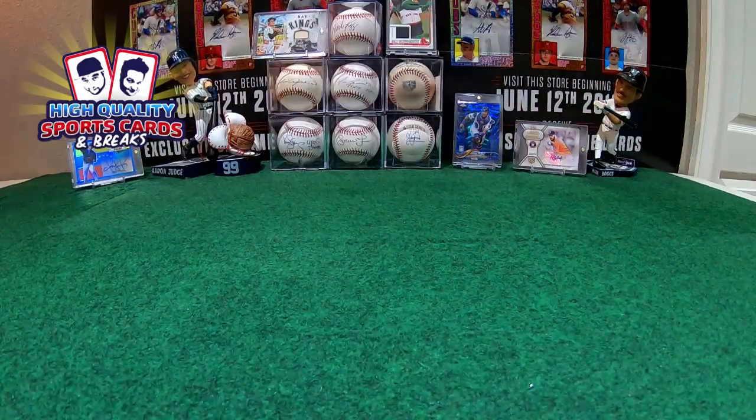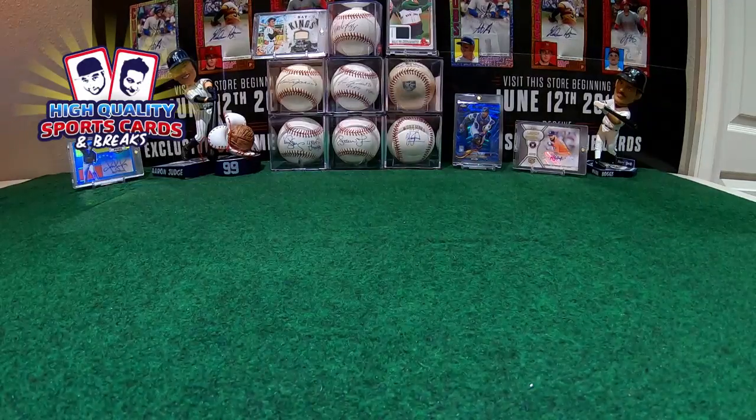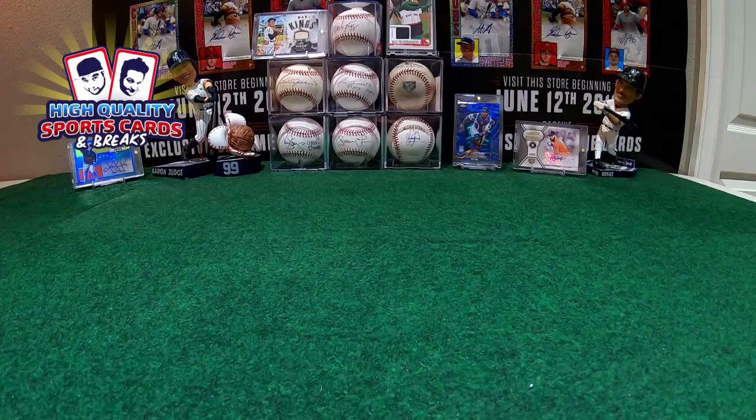That's the way it comes in the hobby. Sometimes you have autos, sometimes you don't. And next, we have Jumbo, guys. On those Jumbos, we are pretty sure we're going to have an auto per box and two relics per box.